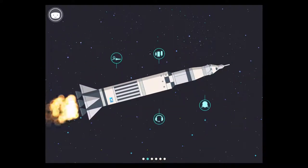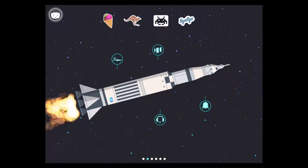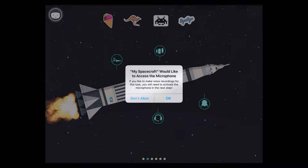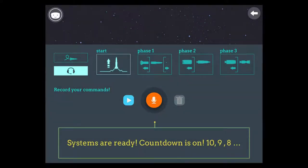Rockets have a strong enough engine to overcome gravity and allow us to enter space. Experience the journey of Apollo 11 and create your own mission to the moon. Record your commands.